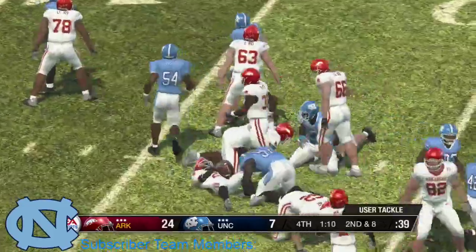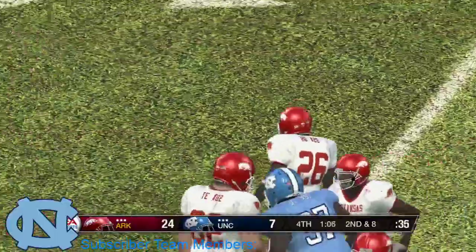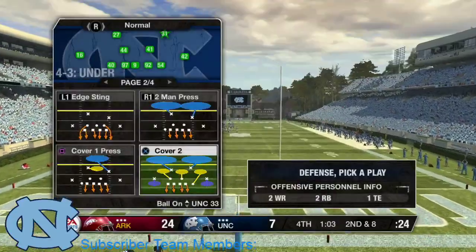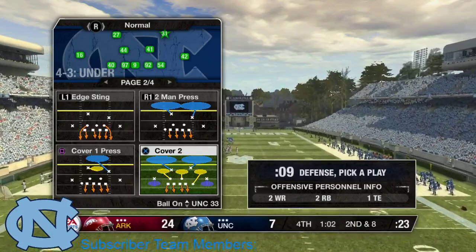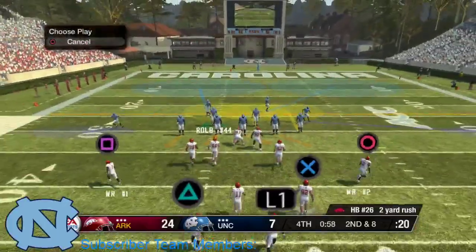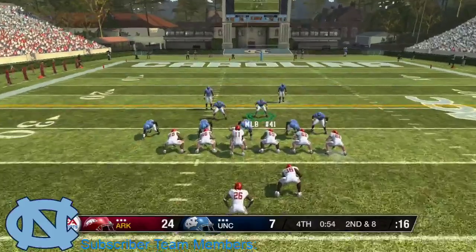Takes the handoff inside and stopped immediately. And he gets a yard on the run. 1 yard gain on the play. An experienced coach would want to run this play. It's second down and eight. We're down to our final minute of this ball game. Offset eye formation in the backfield.